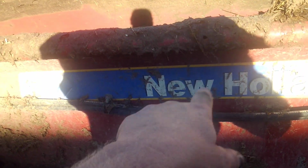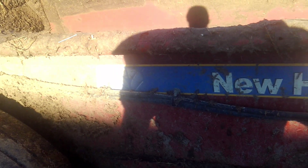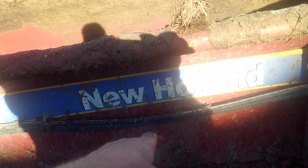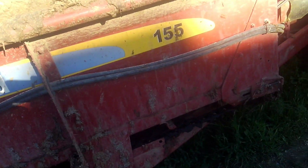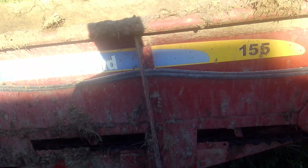So years ago, these spreaders used to be a lifetime guarantee on these things. As long as the spreader worked, if there was any hole, they replaced the sides. They didn't guarantee the end gate or this front panel. But the sides, if they got a hole in them, they replaced them for free. So if you have a New Holland spreader you bought back in the 60s, as long as that thing's running, if you get holes in it, you can get sides for them. They still honor that warranty, as far as I know.